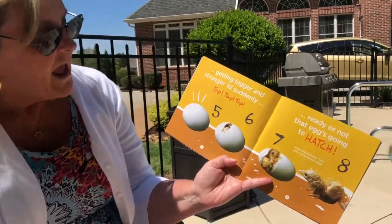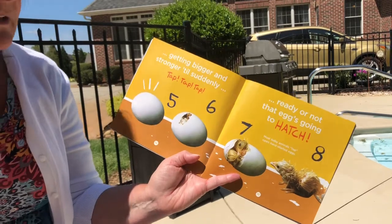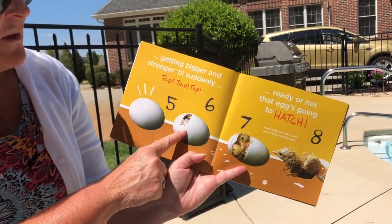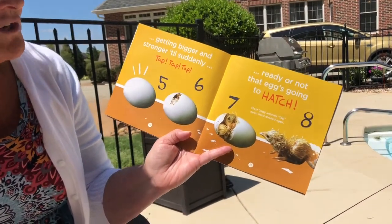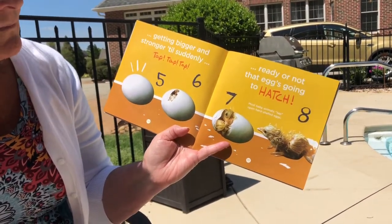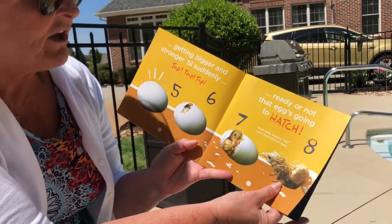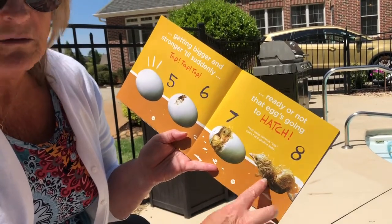And then, after they've grown and gotten bigger and stronger, suddenly, tap, tap, tap, the baby inside will use its egg tooth to start to hatch. Most baby animals tap open their hard shells with that little egg tooth on the top of their beak.